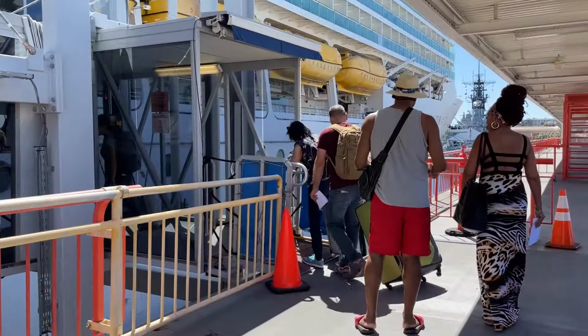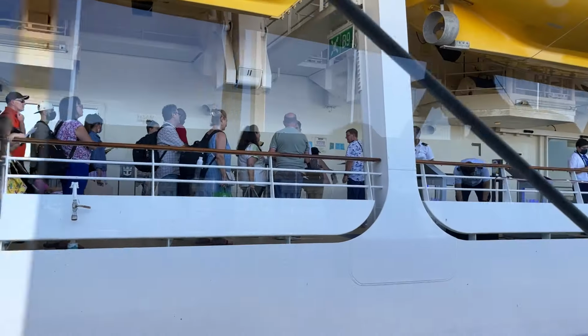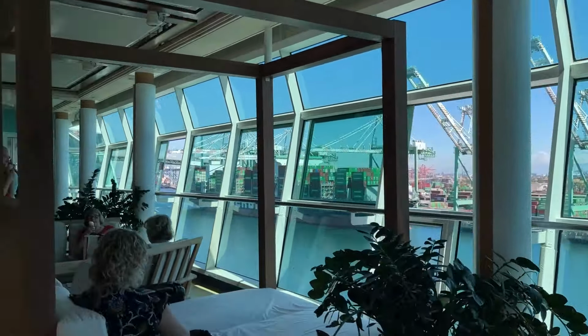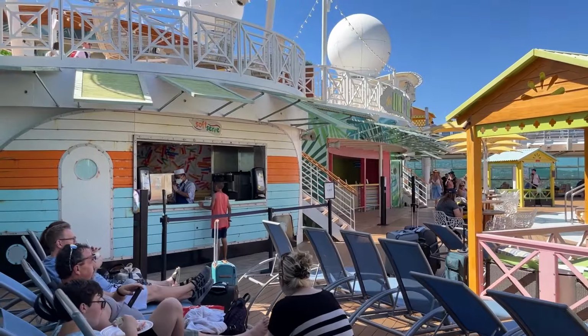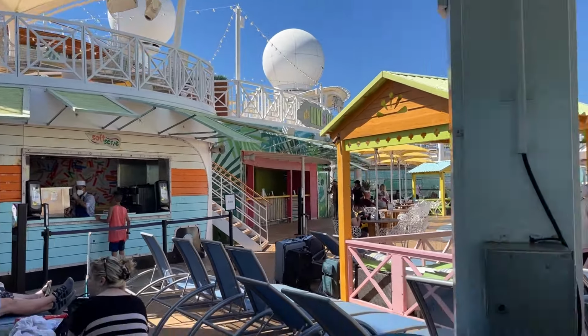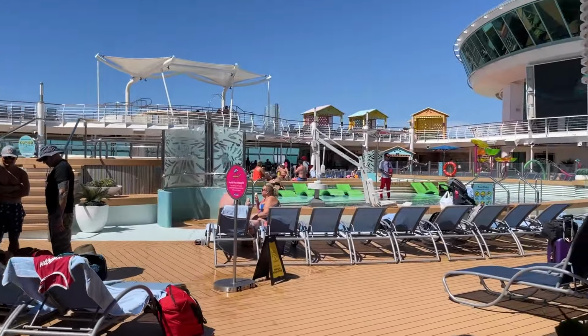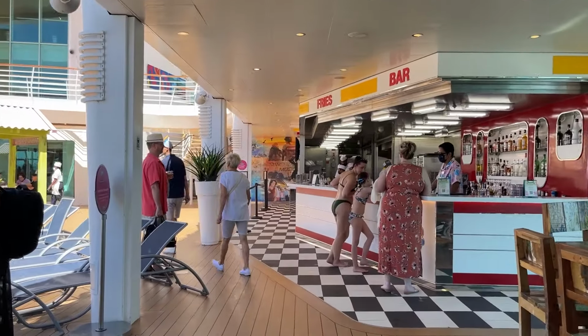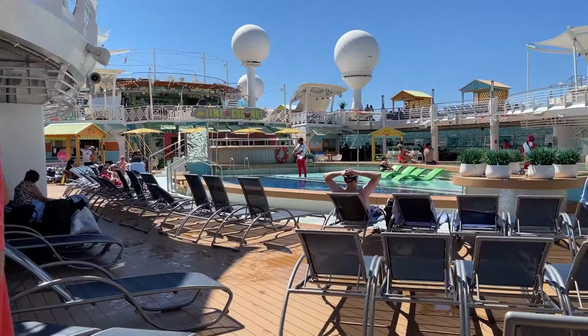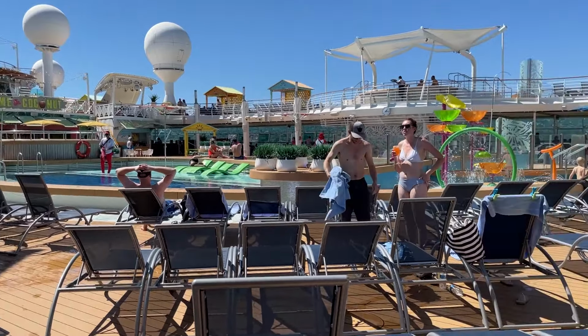The rest is easy. You just walk up the gangway and make your way onto the ship. And then the rooms aren't ready till about, I think they said 1 o'clock. So we kind of explored the ship, got our bearings, went and saw where our rooms were. And then we headed up to the buffet because, of course, we wanted to check that out. And it was open. It's open right when you get on the ship. I'll show you guys more of that later.